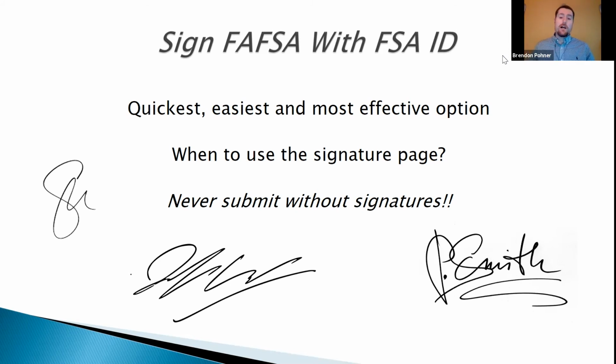They have a couple other options. One is the signature page. I would recommend you avoid that at all costs.